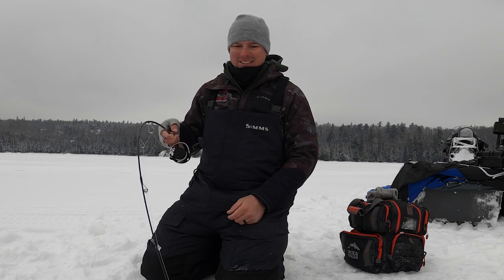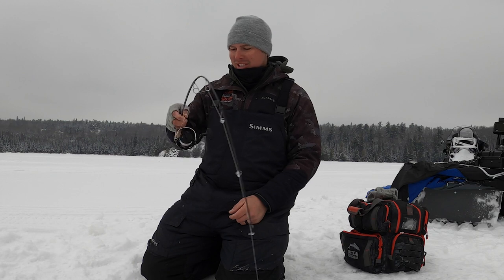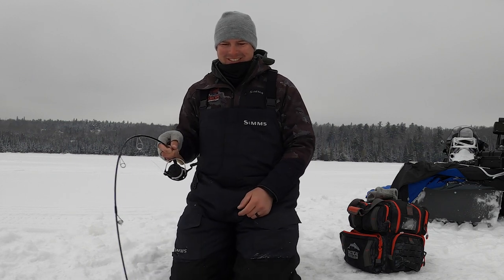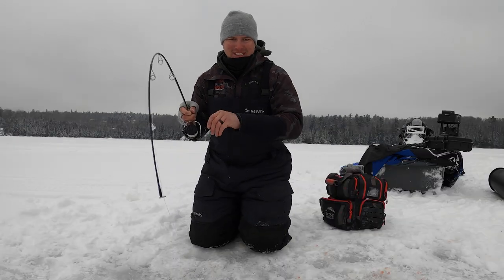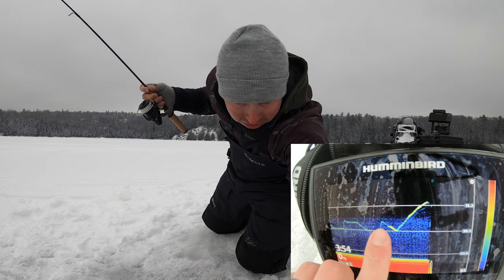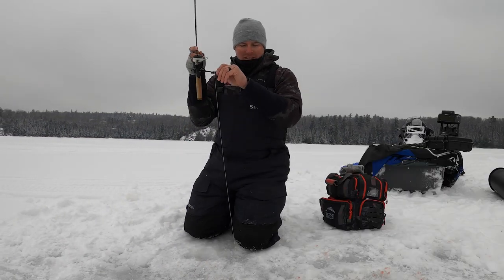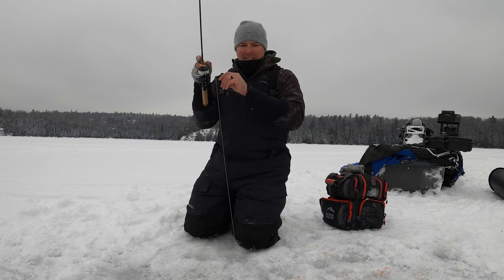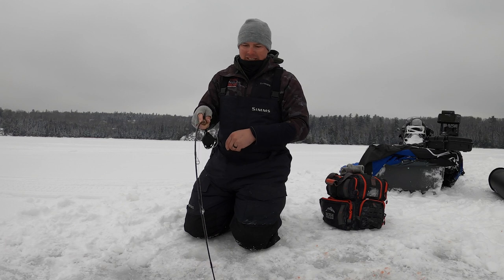Man, you think smallmouth fight pound for pound? Try lake trout. Oh yeah. I mean, you guys can see on the graph, there was nothing there, and all of a sudden, bang, he just smacked it. Made me look like an idiot, but so far, so good.